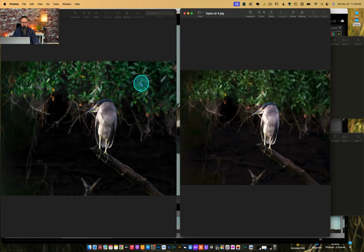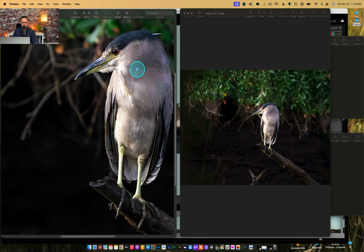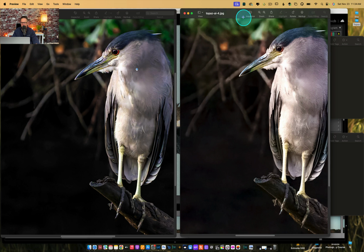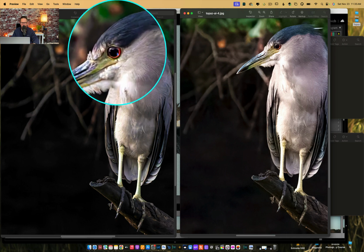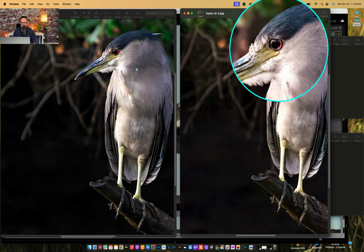So this is just a really good one. Let's zoom in and let's look at this bird, right? Because this bird's eye is very colorful until we look at it with Topaz, right? It's just not the same here. It's just missing some of that vibrance that we're looking for. That's DxO, and that is Topaz, and that is far less orange or red.